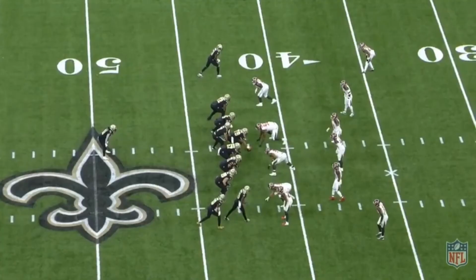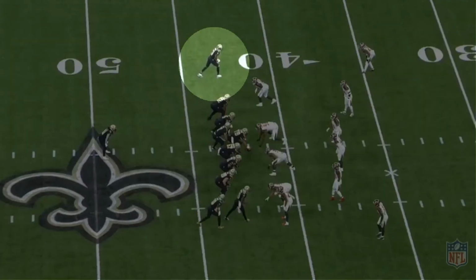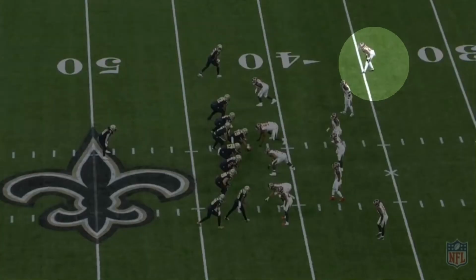Taysom Hill is in at quarterback. He does this every now and then. Bridgewater will go out and Taysom Hill will play quarterback. I think the Saints are trying to get him comfortable playing. He's going to be their quarterback of the future. You'll see he ends up catching the ball. This is 13 Michael Thomas on Hargreaves.